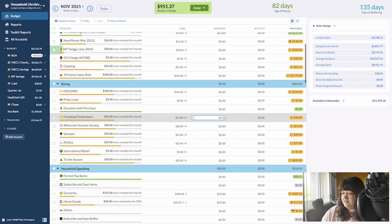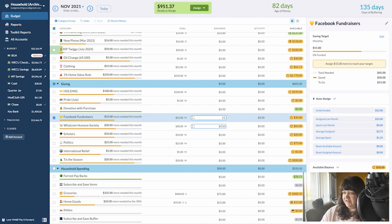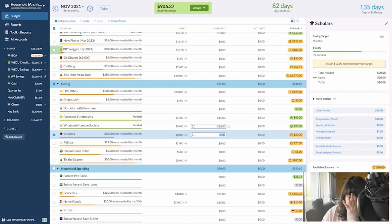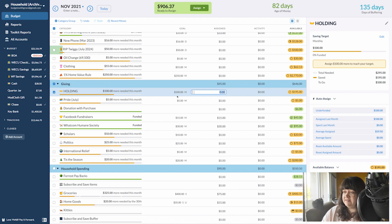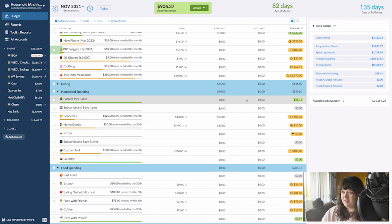And for giving, the way I have these is pretty much like sinking funds. So basically I'm saving up to donate a larger amount to all of these organizations. I also have a holding category because I know I want to be increasing the amount that I'm giving, and I haven't quite decided how I'm going to prioritize spending that among these categories. It's all been kind of shaking out for about a year. So I give way more than I ever did before. So that's great. All right.